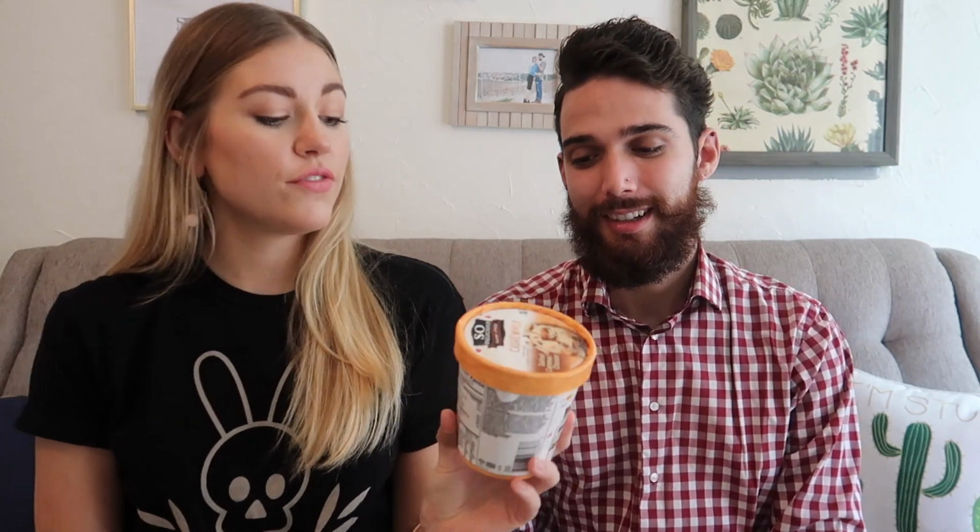We are going to be doing a vegan ice cream taste test. So our first one is So Delicious. We have the cashew milk one. They also make coconut ice cream. I've tried both their coconut and cashew ice creams, have you? I have, yeah. We've never had this flavor. We got the salted caramel clusters.